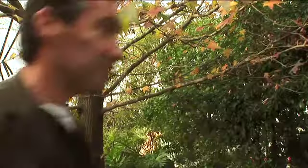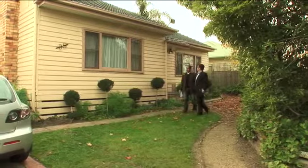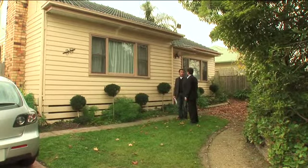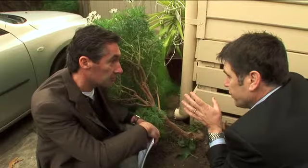All right, David, let's put you to work. Let's have a look at this place. Let's go. A fairly typical house for you guys? Yes, very typical of the sort of homes that were built all over the middle suburbs after the war. Great bones, and if they've been well maintained, they're a really good home. Always something though we can find. Always something.